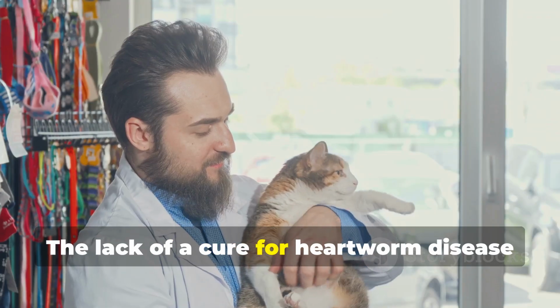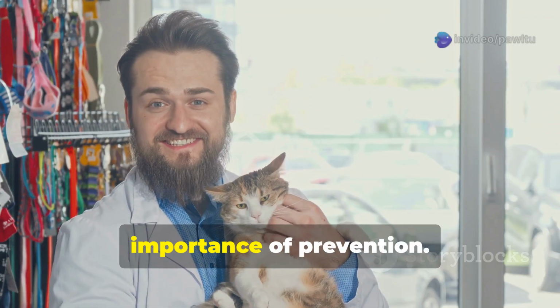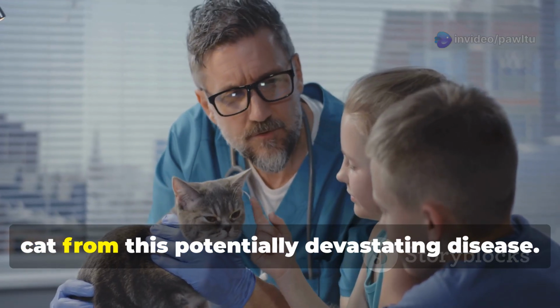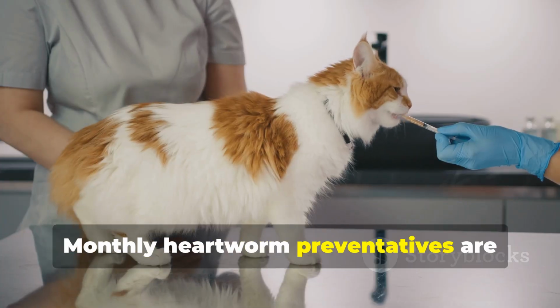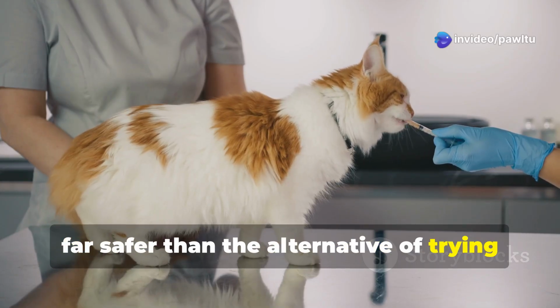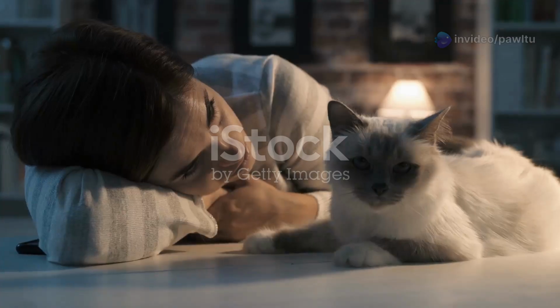The lack of a cure for heartworm disease in cats underscores the absolute importance of prevention. It's not just a recommendation, it's the single most effective way to protect your cat from this potentially devastating disease. Monthly heartworm preventatives are readily available, easy to administer, and far, far safer than the alternative of trying to manage this complex and often heartbreaking disease.